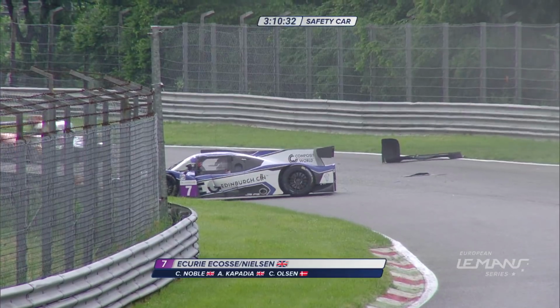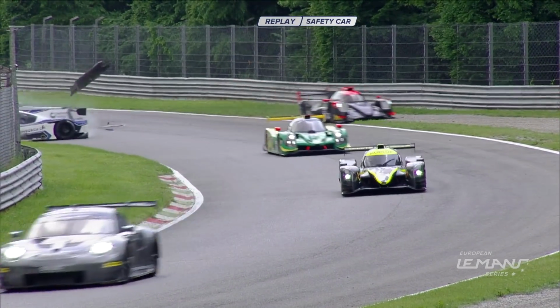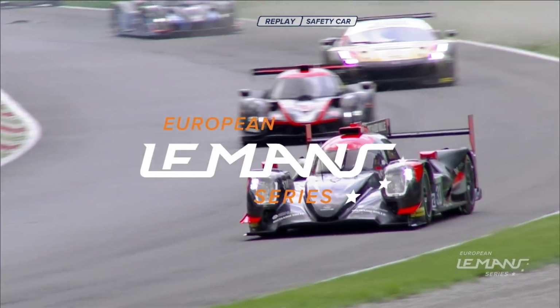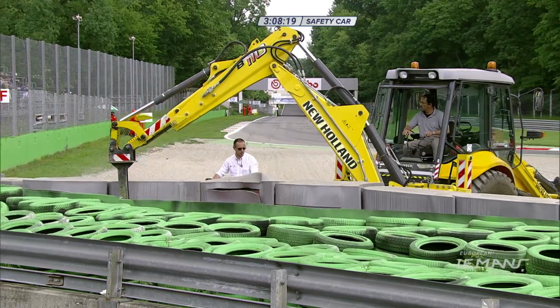Christian Stubbe-Olsen in the barriers. The Ligier had run into the back of a rival behind the safety car as its driver lost focus. More work for the hard-pressed marshals to tidy up. And barrier repairs meant the safety car would stay out long enough to trigger another slew of pit stops.